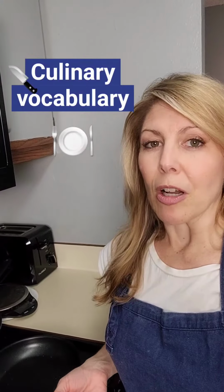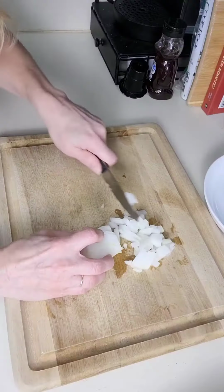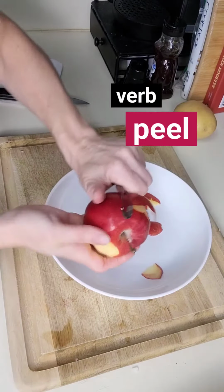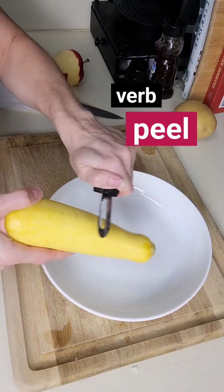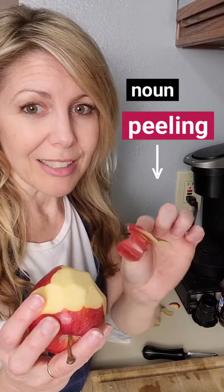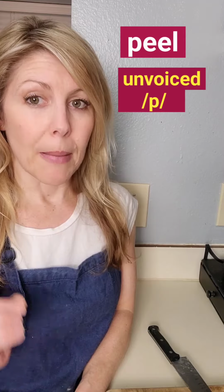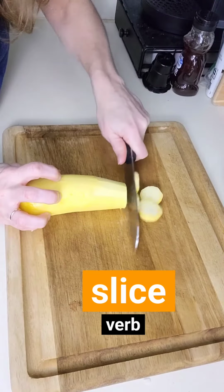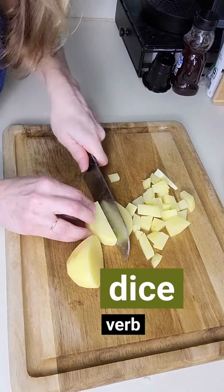I want to share some culinary vocabulary. Culinary means cooking. As a verb, chop, peel. This is also called the peel or the peeling. Peel. You've got the unvoiced p sound and it rhymes with heel. Peel. Slice. Dice.